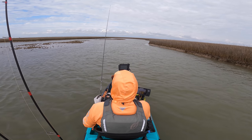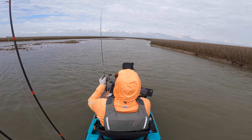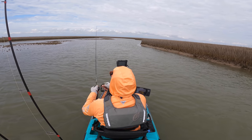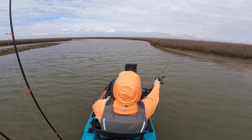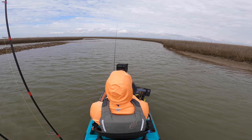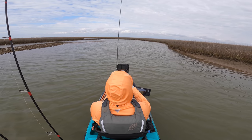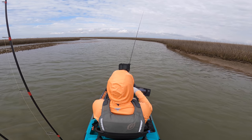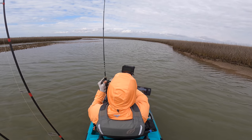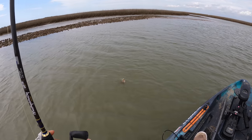But I want to see, nothing but oyster that we was bouncing on. Again, gotta stay away from that stuff. Yeah, that's a bite. He's got it. Should be a flounder. That's what it felt like to me. The bait went up in the air right there by him. Yeah, it's a flounder.